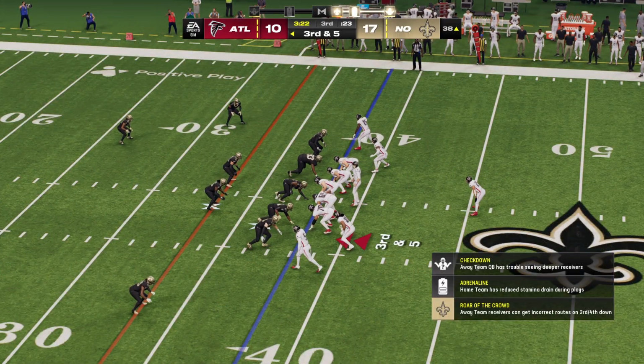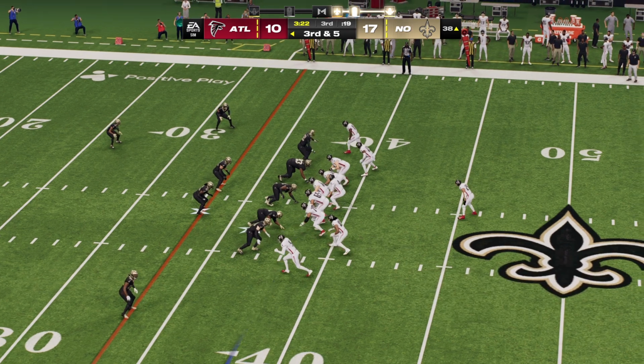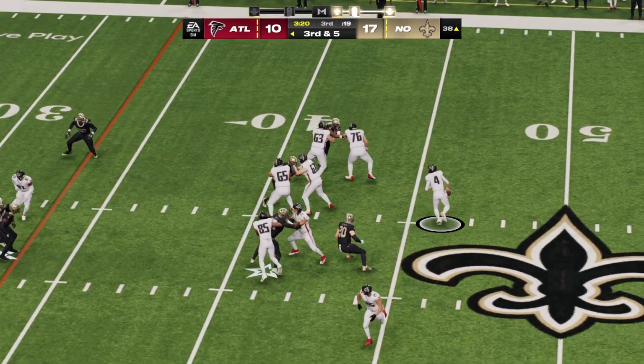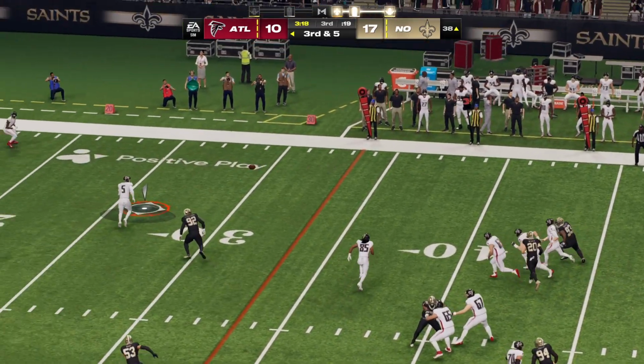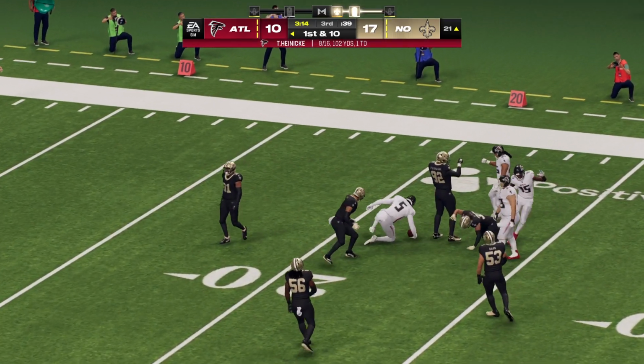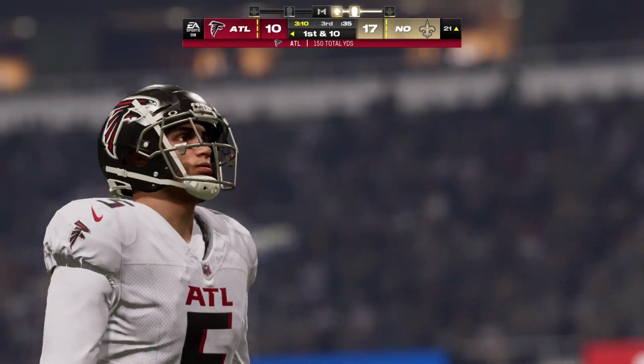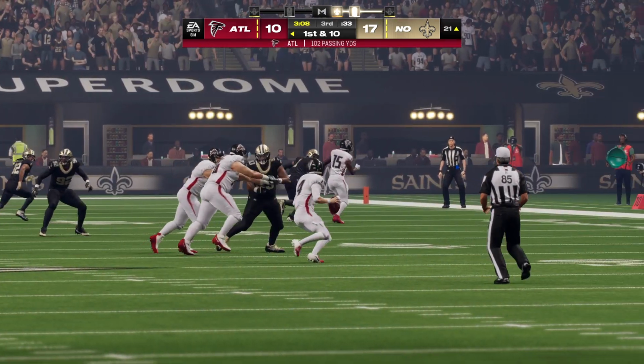Play number seven now coming up on the drive. Third and five. Now Heinicke. And he is caught. And this is going to be another first down as the tackle's made at the Saints 21. His first catch, and it's a pretty big one. They get the conversion on third down.